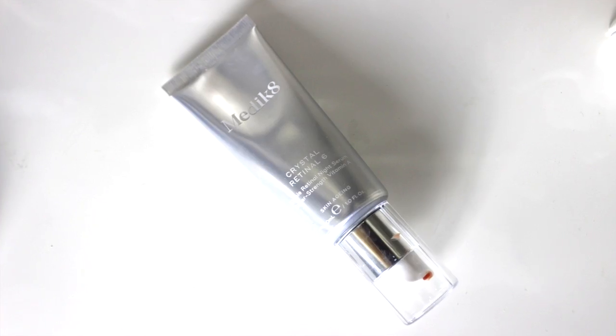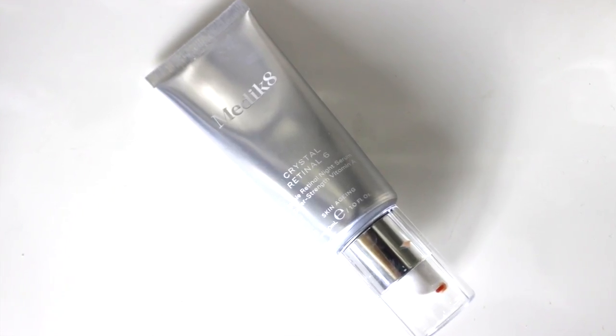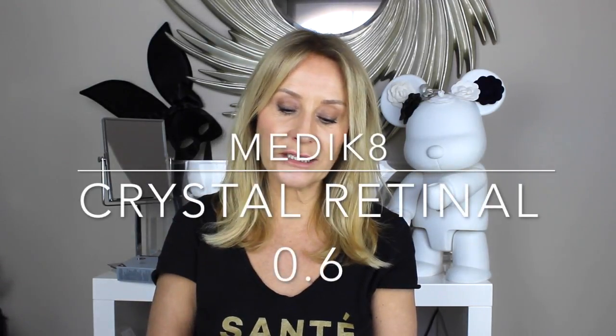That's my recommendation if you find the Resist 1% slightly too strong. However, I want to talk about 2 other products that I also test regularly, but I peel for both of them. Did you see recently that I did on Instagram a visit to the Medik8 labs? Now, Medik8 are the UK's leading retinol experts, and they have just created a crystal retinal.